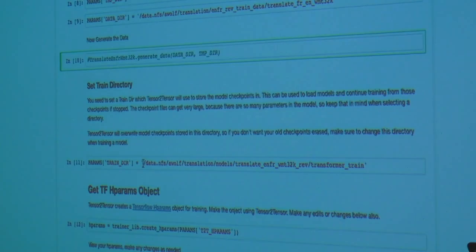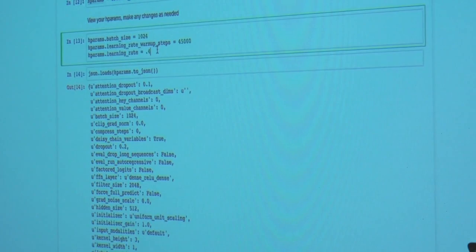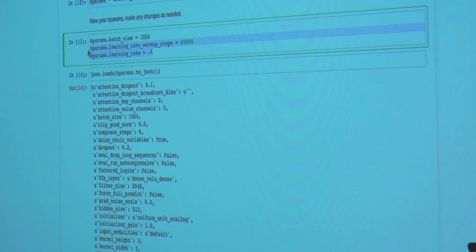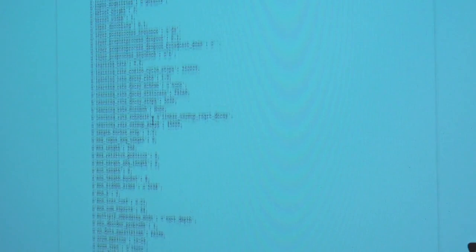And then, here I load the hyperparameters for the model, and my GPUs didn't have enough RAM to have the same batch size as the one from the paper. So I had to adjust it and play around with the learning rate to find a good convergence. So I did that here. Here you can see all the hyperparameters for the model. I use dropout, an Adam optimizer, learning rate decay, all that.